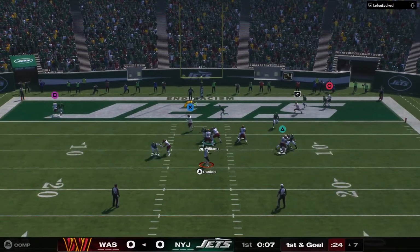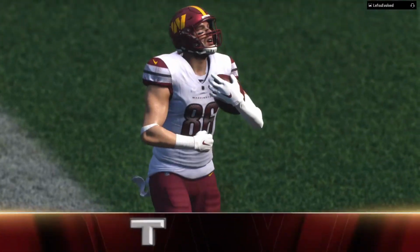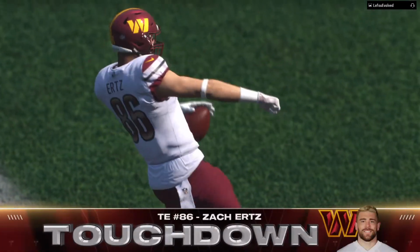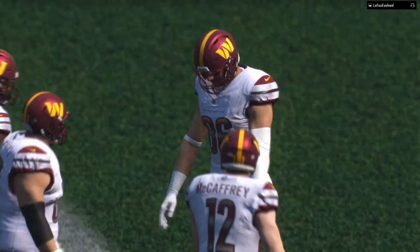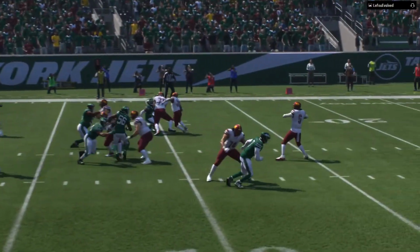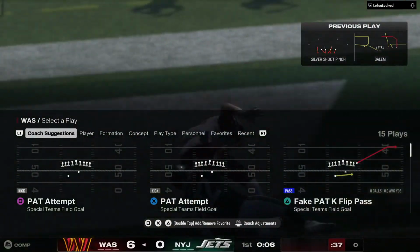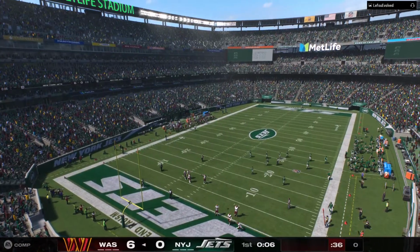They go play action. Daniels. Touchdown! Zach Ertz. A 7-yard touchdown grab. And the Commanders use the early turnover to get on the board first here in this one. This is why a lot of play callers love play action in this spot. You just want to freeze the linebackers just for a second. Then you got a chance to get a quick pass into your tight end right behind them for a touchdown.